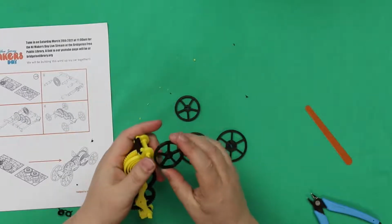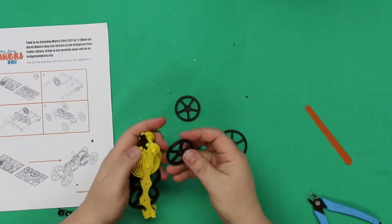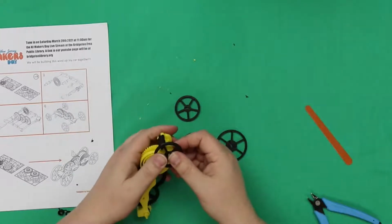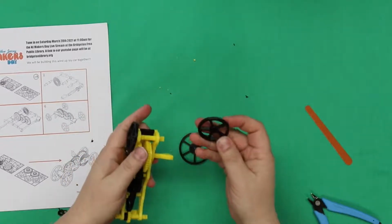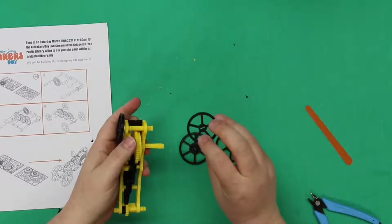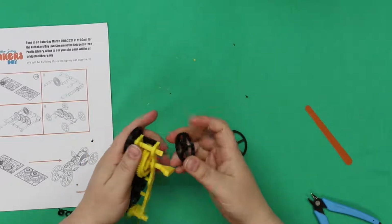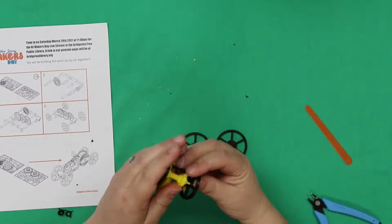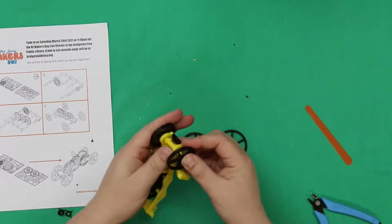I think there is one side that's a little bit easier to get it on than the other side. There we go. So you might have to experiment with that. One side kind of has a cut in it that allows the wheel to go on much easier than the other side.